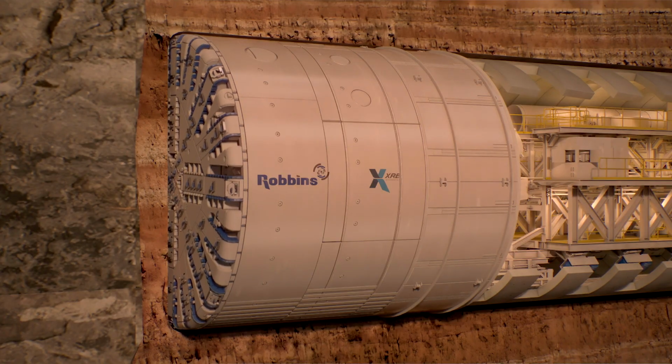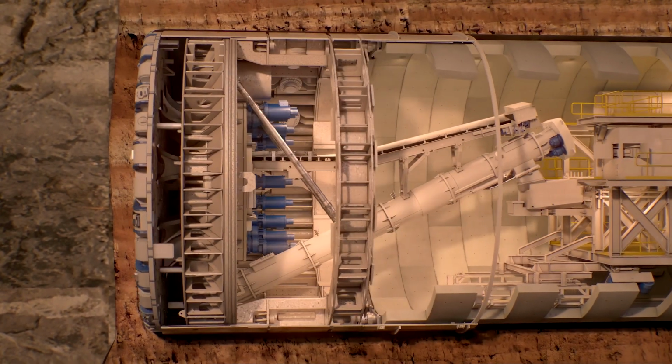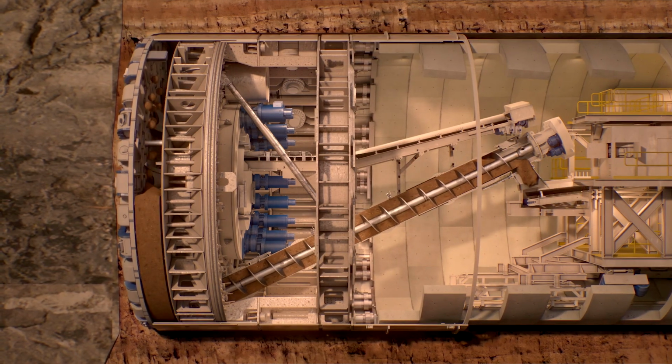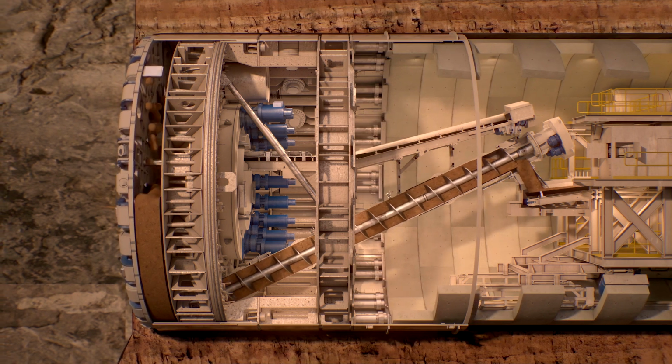So we were picking up this very coarse, fine rock chips and dumping them into the throat of the screw. That worked very well. We didn't find extreme wear on the cutter head itself, but we did find extreme wear on the screw conveyor. Okay. And Doug, maybe you can also talk a little bit about the advance rates.